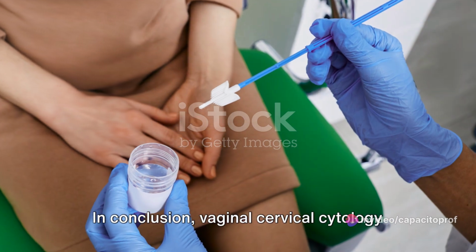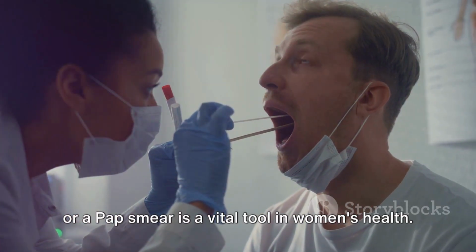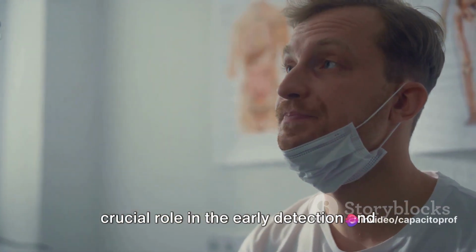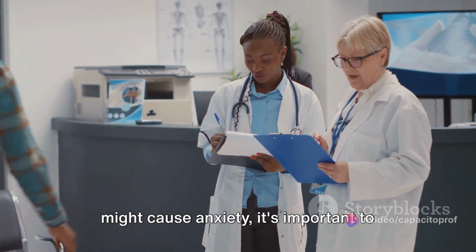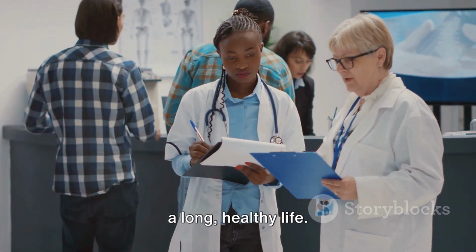In conclusion, vaginal cervical cytology, or a pap smear, is a vital tool in women's health. It's a simple procedure that plays a crucial role in the early detection and prevention of cervical cancer. While the thought of undergoing this test might cause anxiety, it's important to remember that it's a key step in ensuring a long, healthy life.